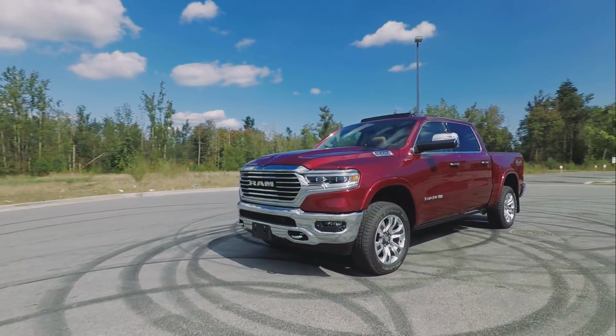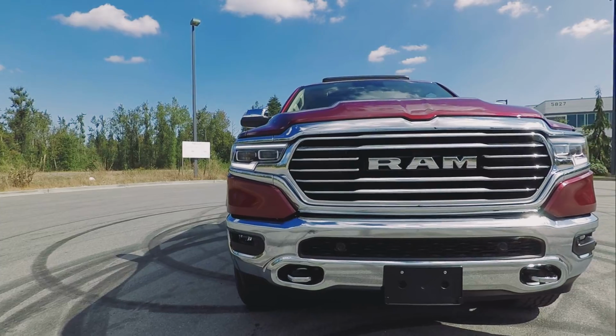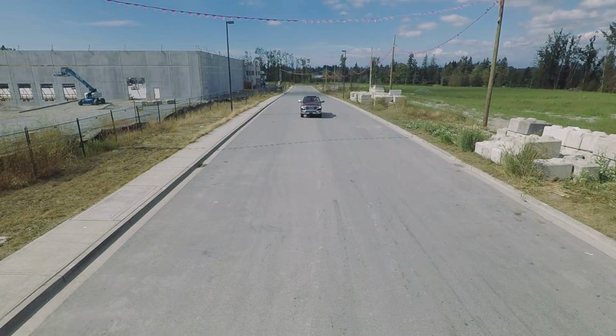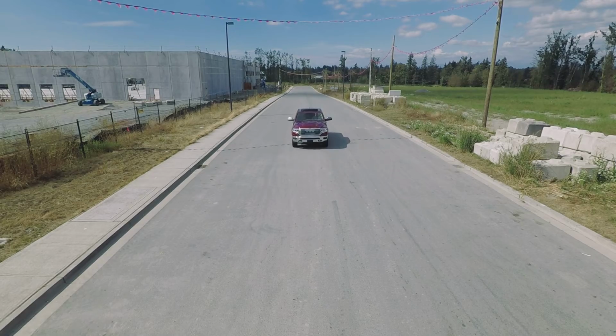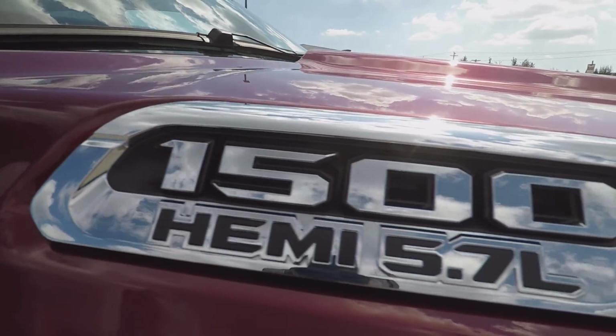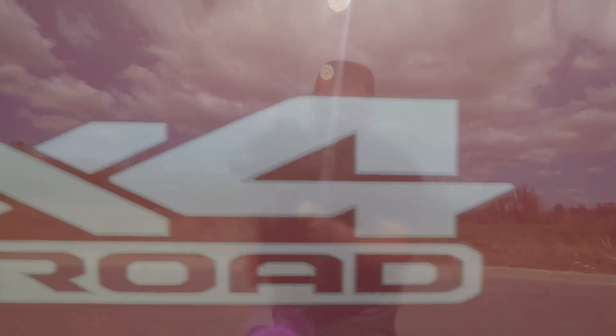Now I'd like to drive a 4x4 off-road truck with the regular coil suspension just to compare, as this one does have the 4x4 off-road package as I mentioned, but it also does have the air suspension. And with the air suspension, even with this off-road package, the ride is very, very smooth.